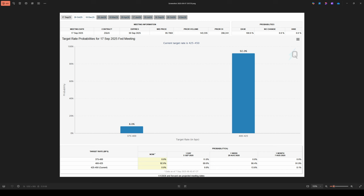All right, so what we're looking at on the screen here is a screenshot of the Fed Watch tool. All this shows us is what the market's pricing in for expectations going into the Fed meetings. Right now, our target rate is sitting at about 425 to 450. And as you can see, for September's Fed meeting, the market is pricing in a 0% chance that we'll be here. So we're going to get a cut. There's a 92% chance that we get a 25 basis point cut and an 8% chance that we get a 50 basis point cut. So the market is leaning towards rate cuts into year end.